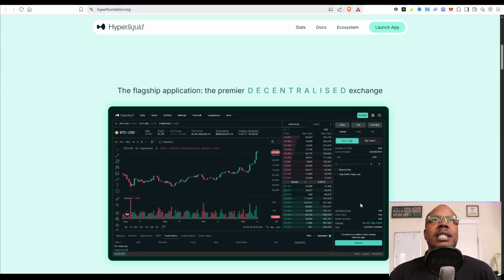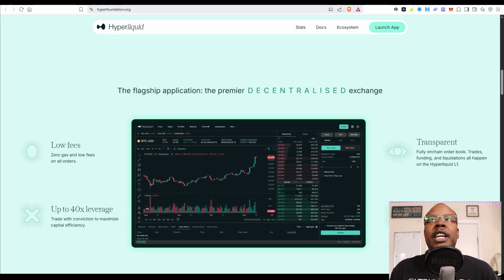Scrolling down a little bit more, it says the flagship application is their decentralized exchange, and this decentralized exchange is designed to look and feel like a centralized exchange, which is what we need more of, because swapping is dope, but a lot of people want to trade. They want the tools that they use to trade, and with Hyper you have it right there. Of course, if you're from the United States, they don't like when you do anything on your own, so you might have to contact your local VPN and tell them to allow you to trade these tokens.